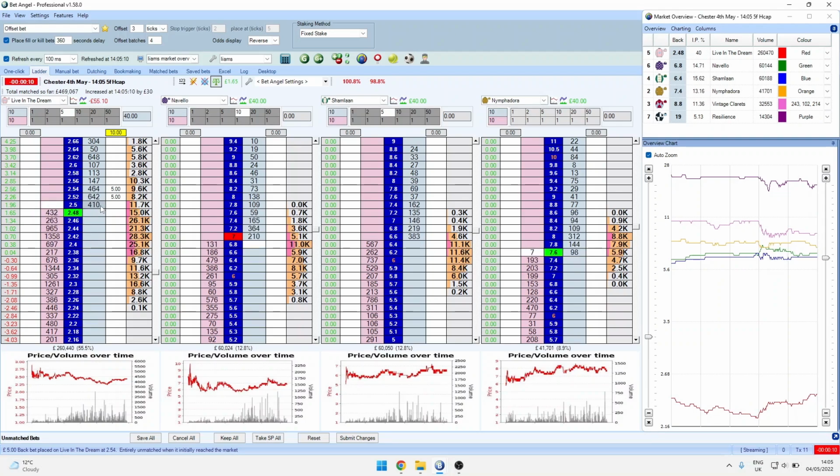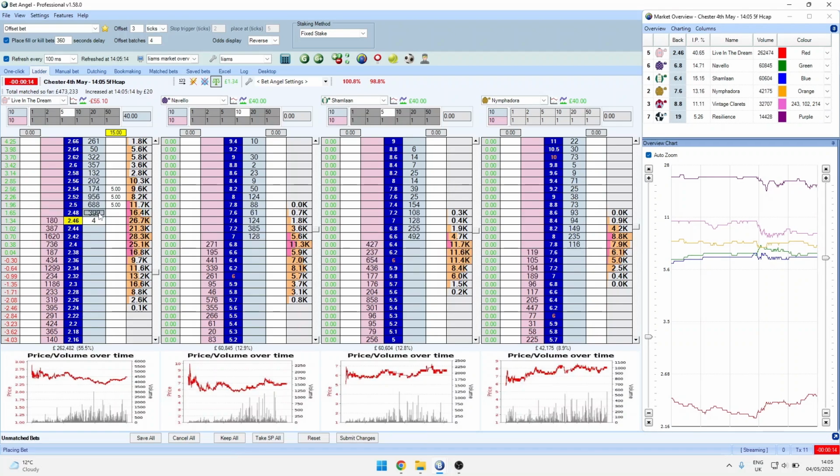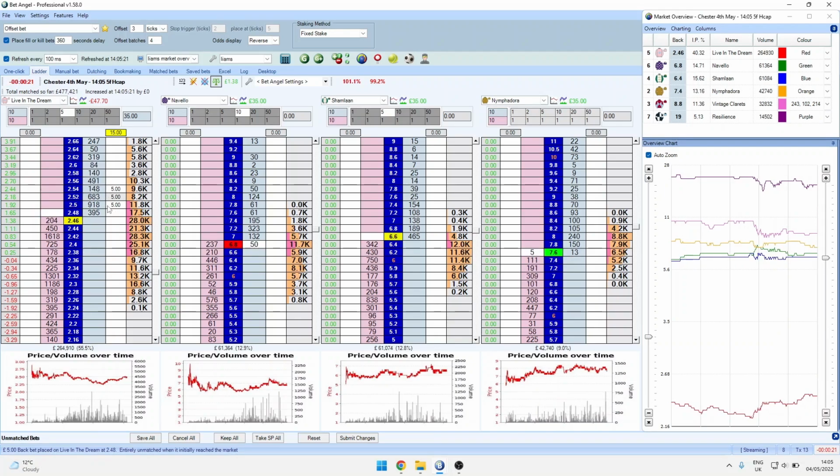But this is really starting to get a little bit painful now. It doesn't really want to break past 2.5, so I'm starting to dribble in the remaining money that I've got back into the market on the back side. Just patiently waiting for the market to wobble up a few more ticks. It can be a little bit frustrating how it fluctuates like this.